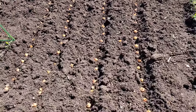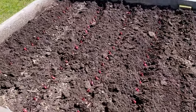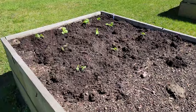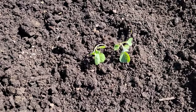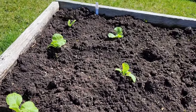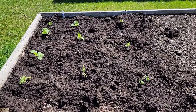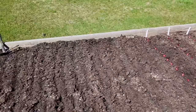So I have yellow onions here, and I come down to another bed here, and I have the red onions down here, four rows, and those are my onions. I did some little Brussels sprout starts right here. So there's my little Brussels sprouts. And then these are a little cabbage called Little Jade. And so it's a little Napa cabbage. So I did six of those in here with four Brussels sprouts. So I'll cover those onions up and then I'll fertilize the top of the bed.